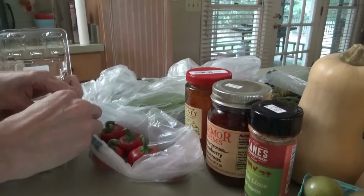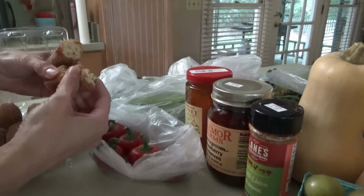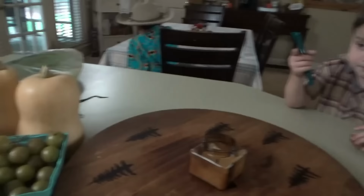I'm gonna try a little bite of this apple cider donut here. Manny wants to try a piece. There you go, you want some, Cece? Mm-hmm. They are really good. Oh, buy more of those. Buy more of these, yeah.